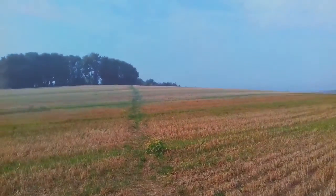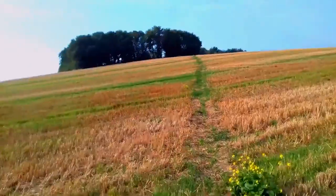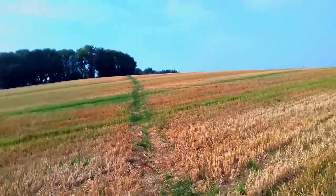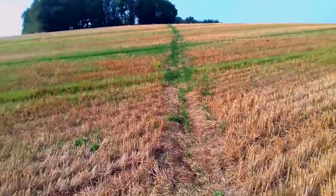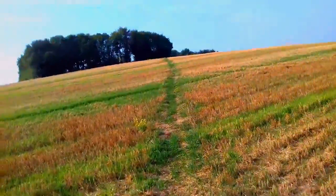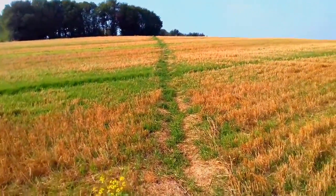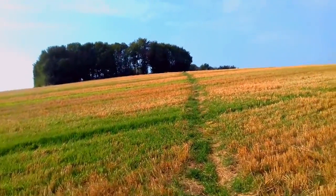After following the main road out of Canewdon for what seemed like eternity, we're now turning left off of that and heading up this quite steep hill up to the church of St Andrew's at Ashingdon, and apparently there's some really nice viewpoints up here.